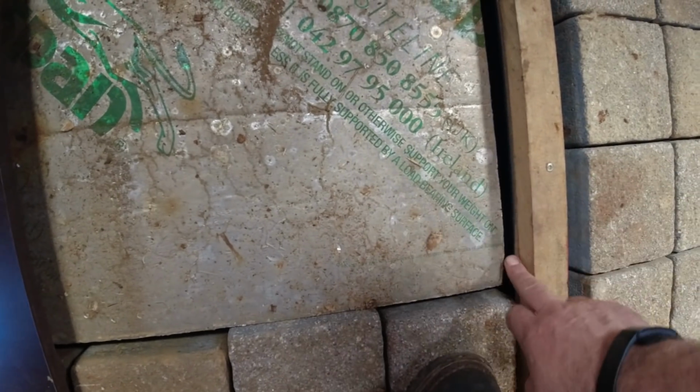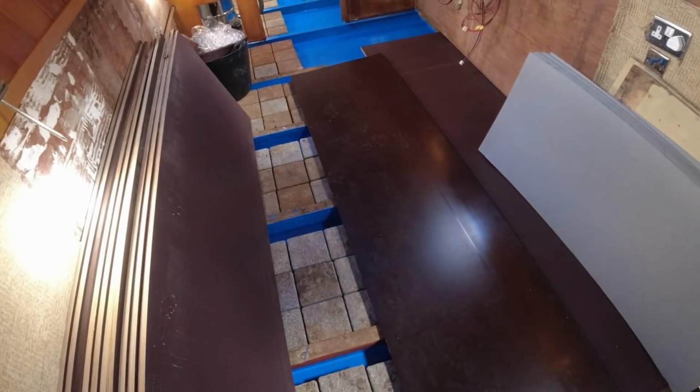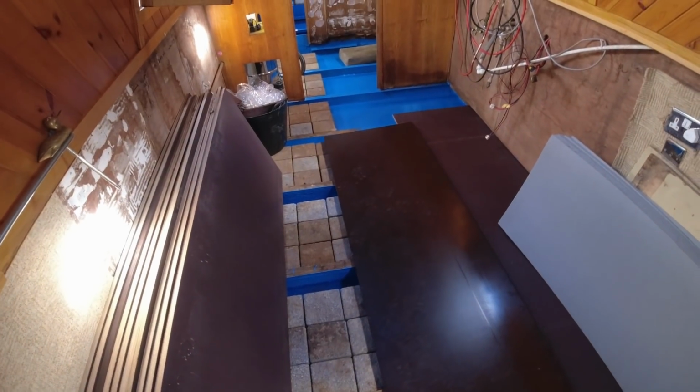These bits here where this Kingspan is, I could easily just tape up the edges and then leave it, but me being me, I'm probably not going to do that. I've bought some more insulation just to sit on top of this, just to bring the level up. 20mm, that's all it is. Or you American guys, it will probably be about 1 inch. So I know I'm probably wasting my time, but I feel it's something I need to do.